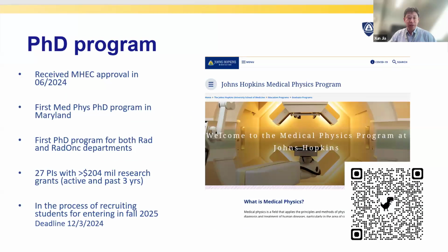Okay, moving on to the introduction to our PhD program. We are very excited to have our PhD program established in the middle of this year. In June, we received the Maryland Higher Education Commission approval to start this PhD program. Again, on the right side, you see the webpage and the barcode that can link you there. This is really the first medical physics PhD program in the state of Maryland, and we are very excited to have this program here. It also marks the first PhD program for both the radiology and the radiation oncology departments.